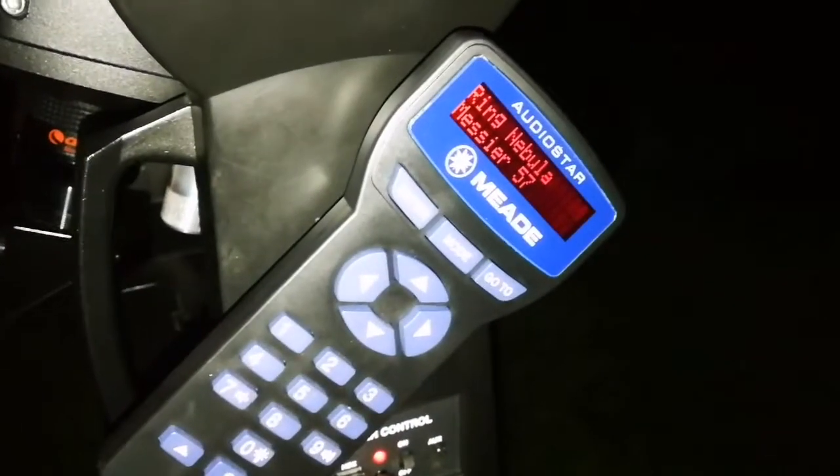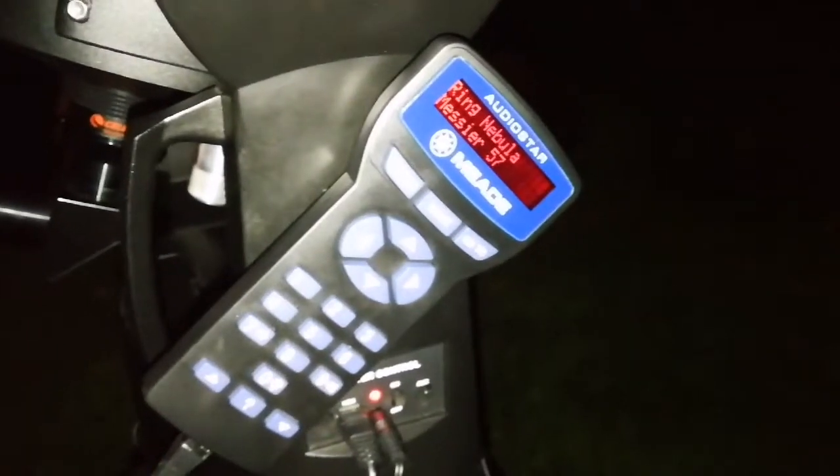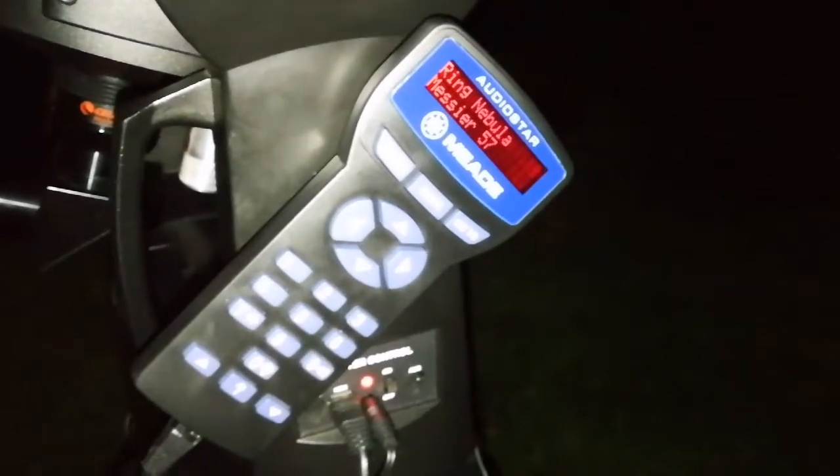Okay, I asked the telescope to find me the Ring Nebula, Messier 57, and it found it. For the first time, I'm seeing the Ring Nebula. With averted vision it's clearly there, and oh, I'm so excited! I love this telescope. That's such a good piece of kit. Oh, exciting!